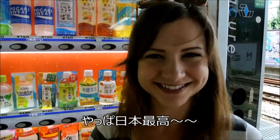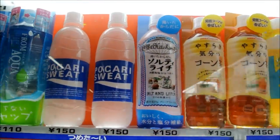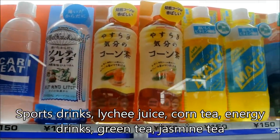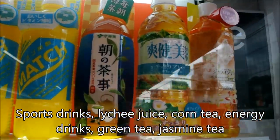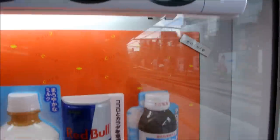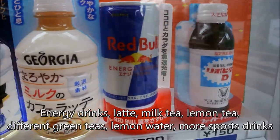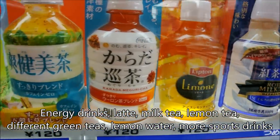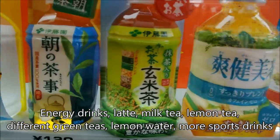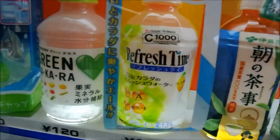Japan is awesome. And the selection is always amazing. In Canada, really all you would find would be pop, juice, and water. But Japan is really awesome. They have really anything that you can think of.